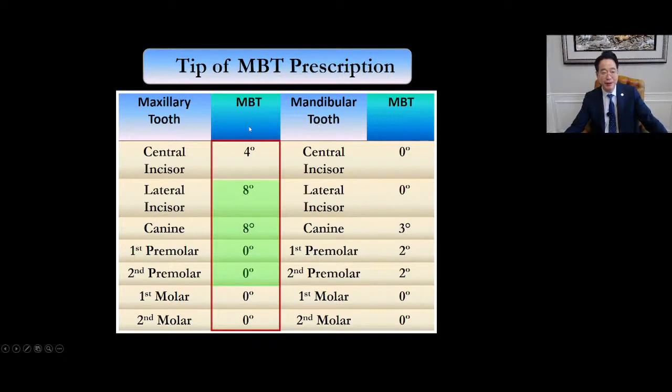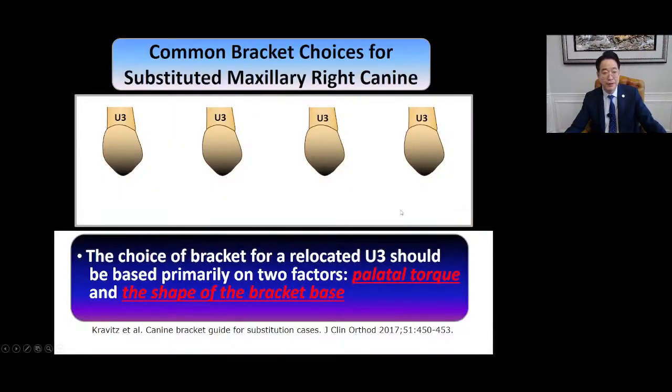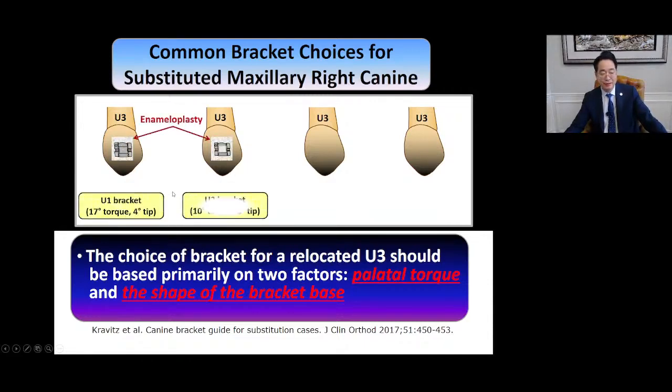And this is the tip of the MBT prescription. Here you can see the canine root prominence. And if you are doing the canine substitution, we have to consider how we can reduce this canine root eminence. Common bracket choices for substitute maxillary right canine: upper right 2 bracket provides slightly greater torque, and upper right 1 bracket even more, but we have to consider enameloplasty before bonding. What about on the right side? Let's look at this one.